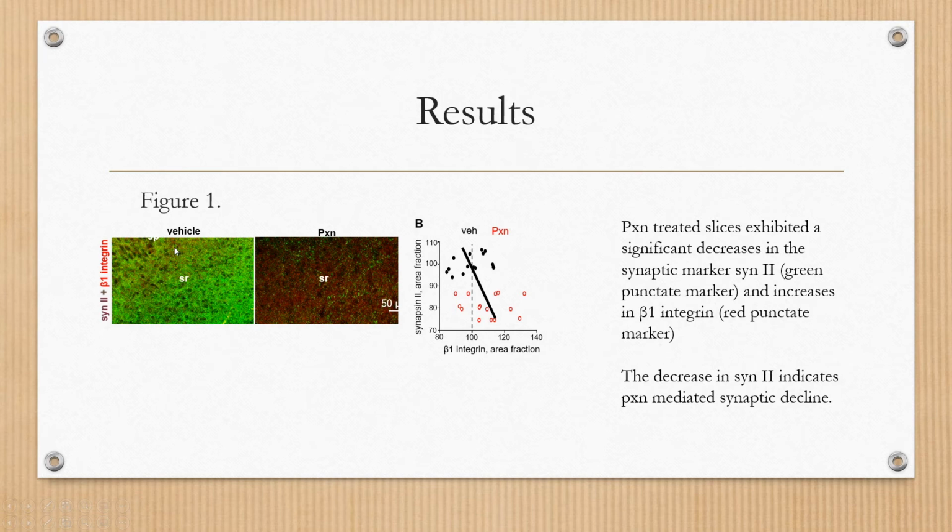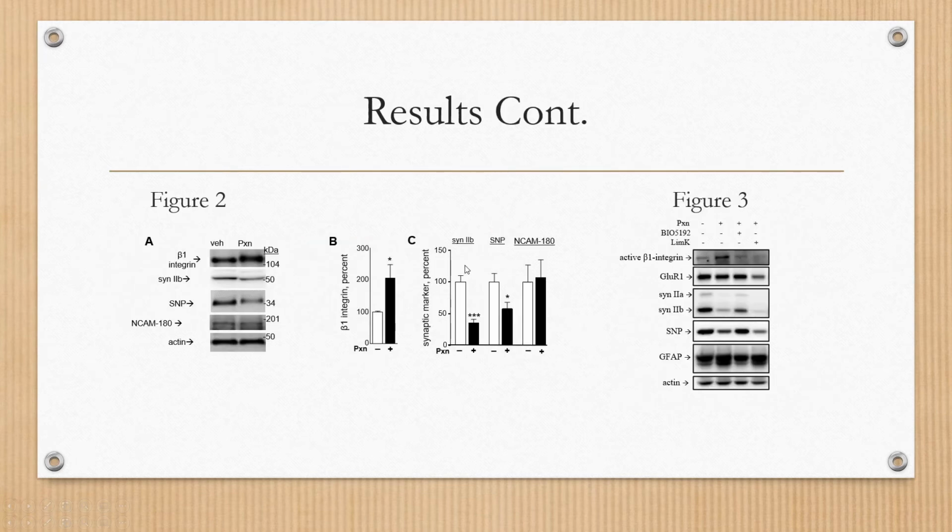And so once we insult the vehicle or the control, we get a significant decrease in synapsin-2, our synaptic marker. But interestingly, we get a significant increase in beta-1 integrin. And that relationship is demonstrated in this graph right here. So what exactly is going on? So here's our Western blot images, and we can see the same relationship we just saw. We see beta-1 integrin with the vehicle. Once we insult it with paraoxon, the band goes up, meaning that there's more beta-1 integrin. And we see here the vehicle has a lot of synaptic marker. After insulting, we get a decrease in the synaptic marker.